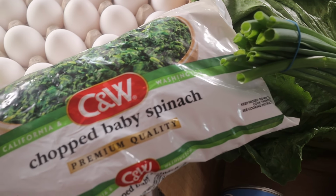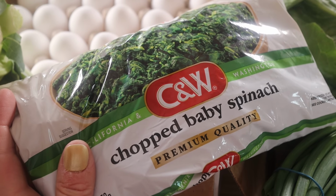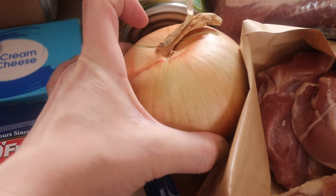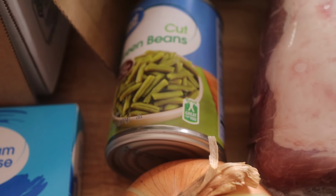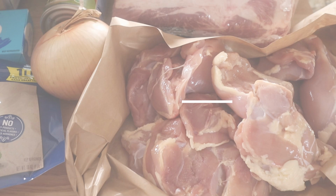your dishes. I also got some cauliflower so I can make cauliflower rice. And then I did go for frozen baby spinach because it was a lot less money than the fresh stuff was. I also got an onion to provide some flavor. And since I did have a little bit of money left over in my budget, I did get 1 can of green beans because it was only around 50 cents. So that completes my keto grocery haul. Let's see what we can make with these items.